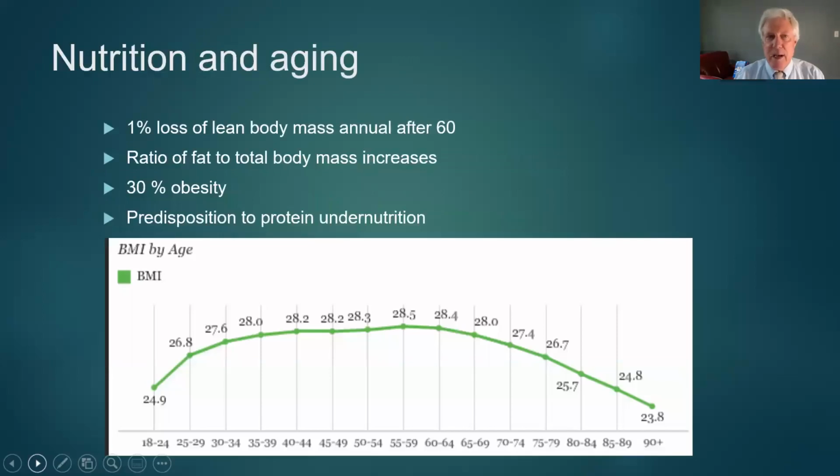All right, so I want to spend a little time on nutrition and aging. So as mentioned, there's a 1% loss of lean body mass annually after the age of 60. And that ratio of fat just increases with age. And there's an overall 30% obesity. I just looked here in Grand Forks recently. Our obesity rate is just a touch higher than the national average. We're about 36%. Probably gets worse a little during the winter here too.